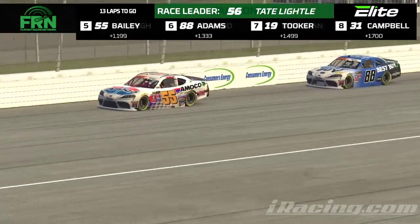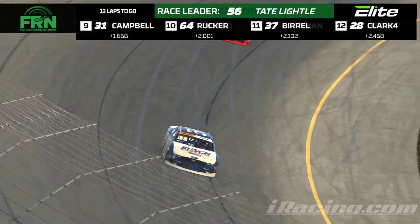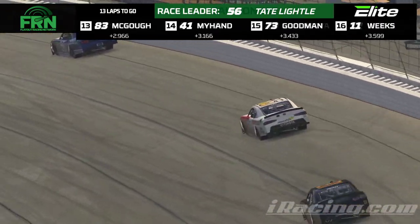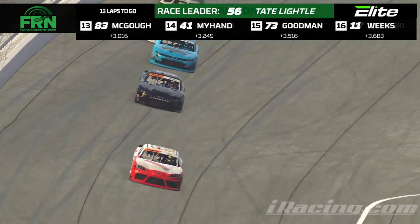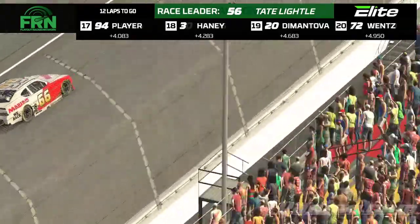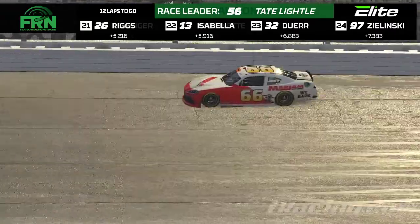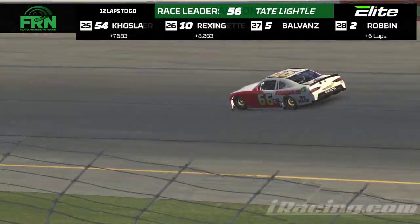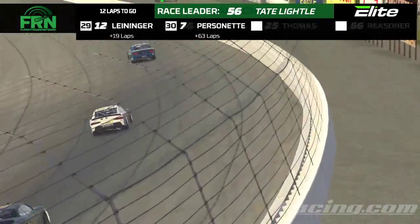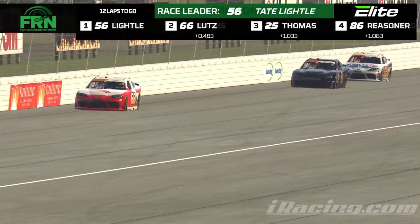Meanwhile, up at the front of the place, the top two seem to be slowly checking out on the field. The 25 of Johnny Thomas is slowly falling back into the clutches of Ethan Riesener. But Ryan Lutz in that 66, he's building the gap to third place there. He's going to try and go run down the 56 of Tate Lytle, see if he's got anything for him here in the late runnings. As of right now, though, with that clean air, Tate Lytle is running about a 10th quicker each lap than the 66 of Ryan Lutz. Maybe a little less than that, maybe about 8 100ths, but he is slowly continuing to increase his gap.